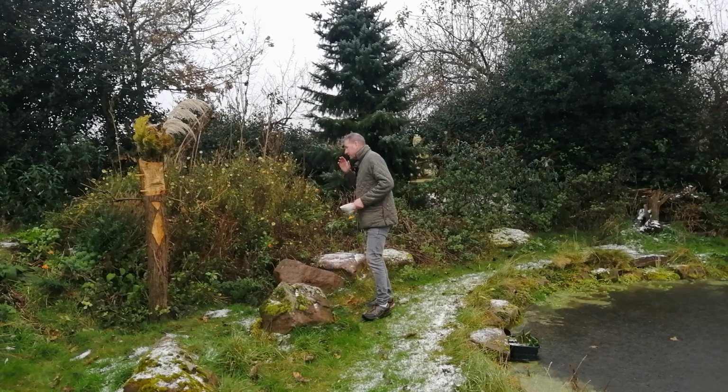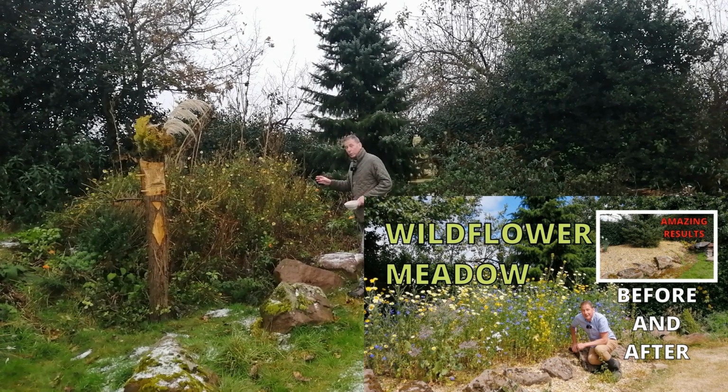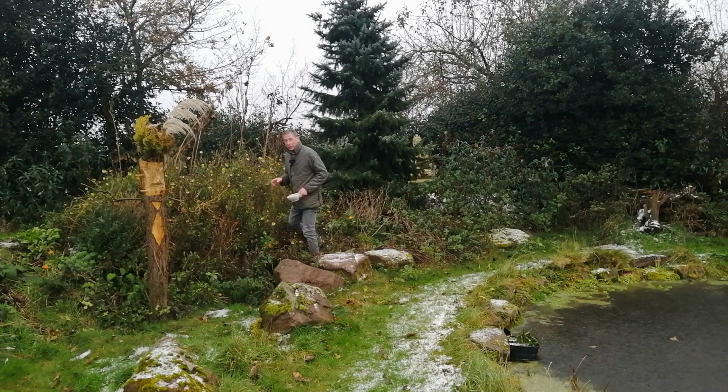Behind me is the wildflower meadow, and it looks beautiful all summer long, and in fact it looked beautiful well into autumn. But the first sign of any frosts attacking it, it dies back, it goes brown, and it looks somewhat ugly, and there might be a temptation to go in there and hack it all away and clear it all up. But they do say for nature you should have a slightly untidy garden.